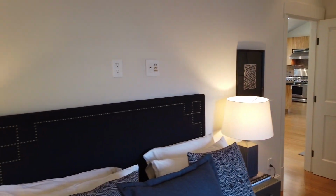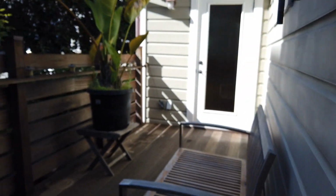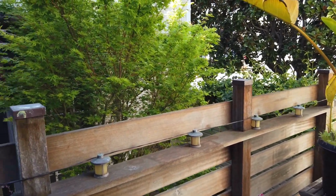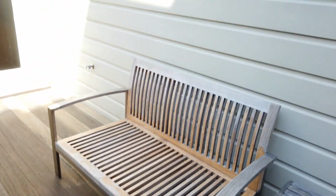Same idea: speakers, coaxial cable, audio cable, HDMI cables here, and this is this nice oasis up here. Oh, look at that Japanese maple. It's really pretty, isn't it? Got a little grill here, and you've got just nice decking as well.